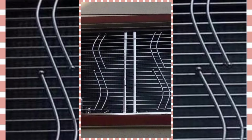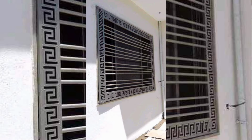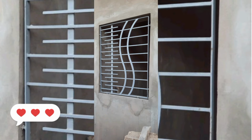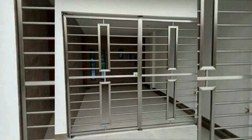Make sure to choose a design that maintains safety without sacrificing style. Thin bars allow more natural light, while decorative elements can add a touch of elegance. For added functionality, you can opt for grills that open for cleaning or emergency exits.